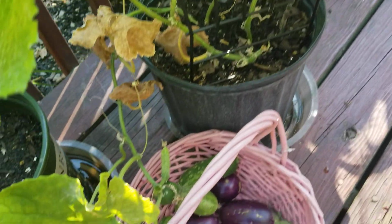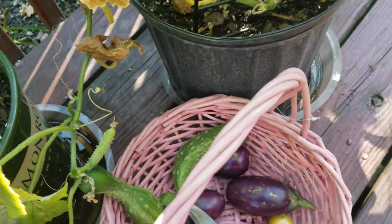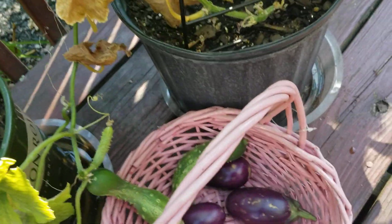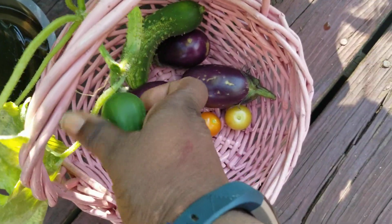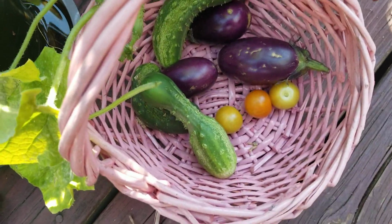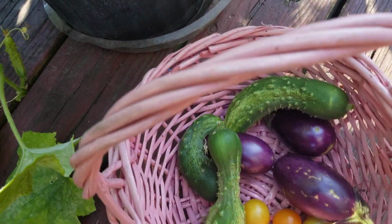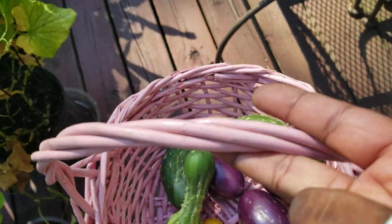Whoa. I think that one is gonna be a good one. See if I can get it off of there. This one's gonna be a struggle. Let's see. Here we go. Got that one. Got one more cucumber plant. Let's go see if we can find that one.